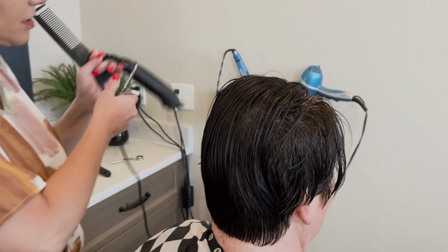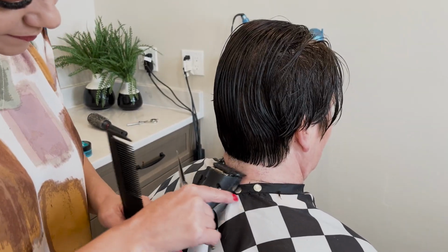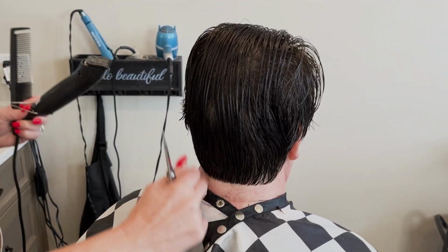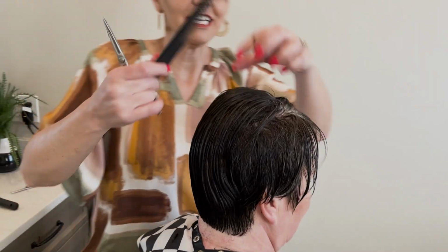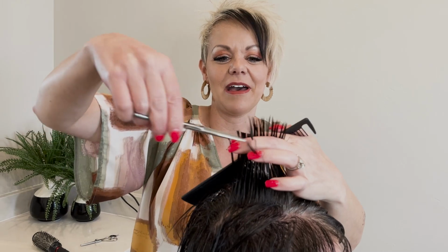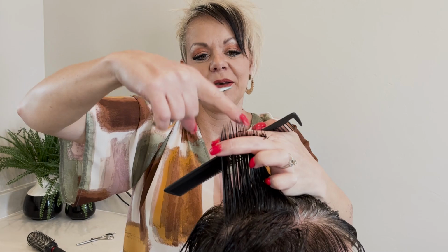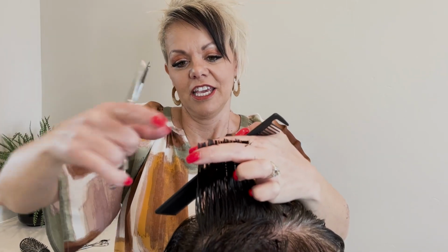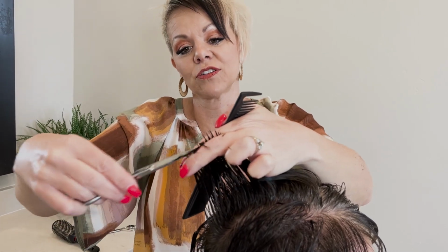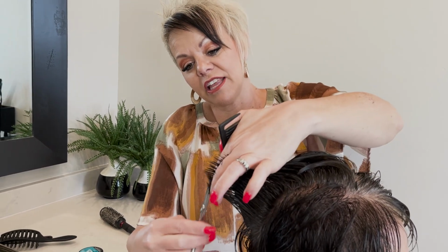Okay, and we're just going to clean this up just a little bit. Okay. All right, now through the top. Yep, it's long. Okay, we're going to take about this much off. Through this area, I usually start rounding, which I'm going to do, but I'm only taking a little bit off of this corner, where before I really bring this in because we want that tight, but she likes length out here.